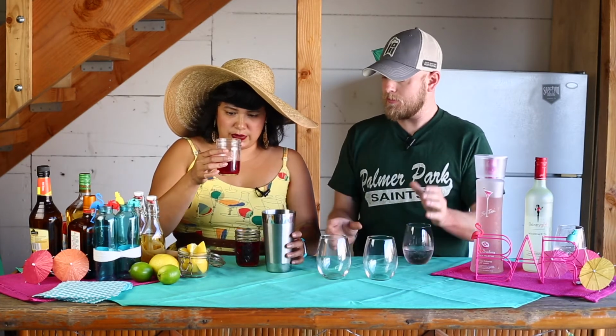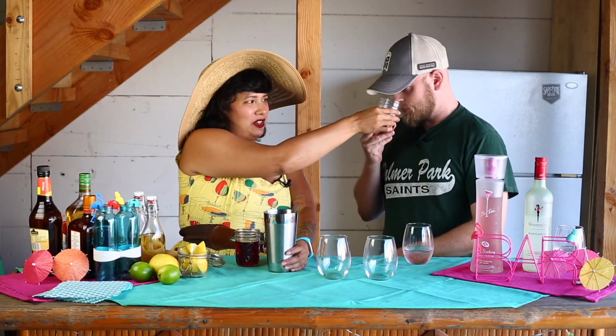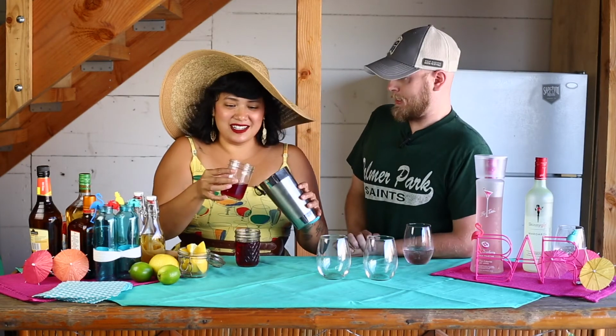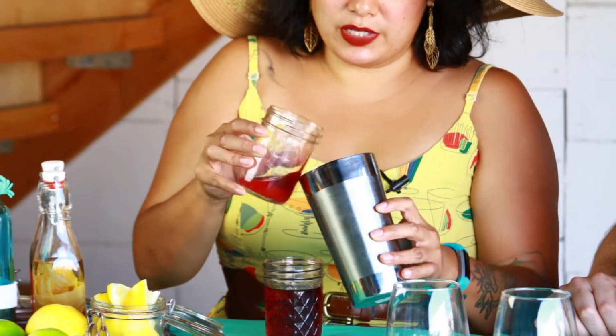So this is the raspberry liqueur? Well, is it? It's raspberry vodka. It's not even liqueur. Liqueur infers that it has a sugar aspect to it. Smells like straight up raspberries. It does. So raspberry liqueur or any liqueur infers that it has a sugar aspect to it. This does not.